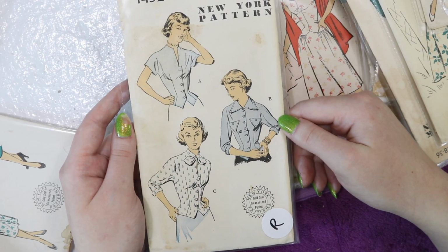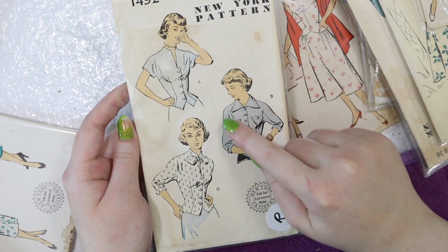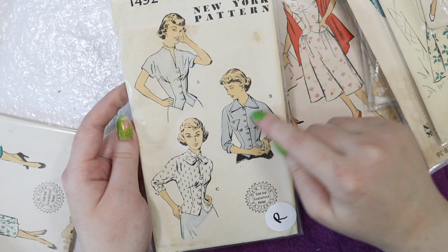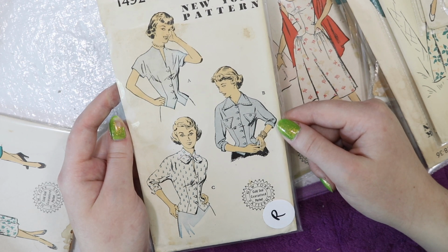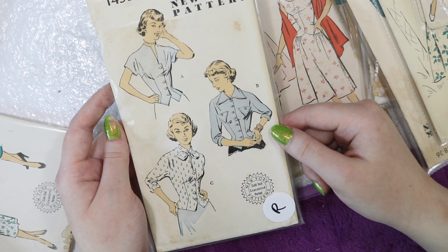I've shown this pattern before, but I continue to really love it. This blouse has this wing sort of collar, and then it's mimicked with these really sharp pointed pockets over the bust, which you just don't usually see, so that's quite cool.